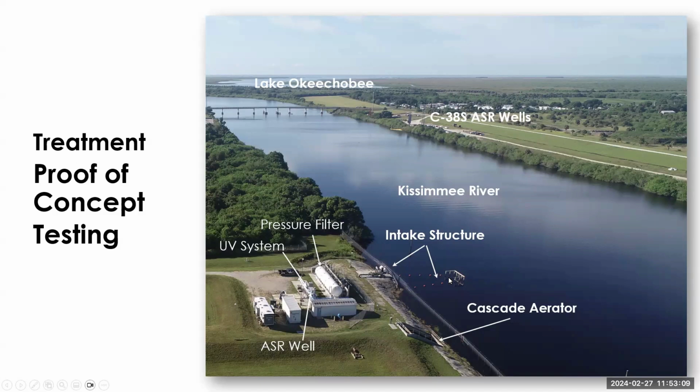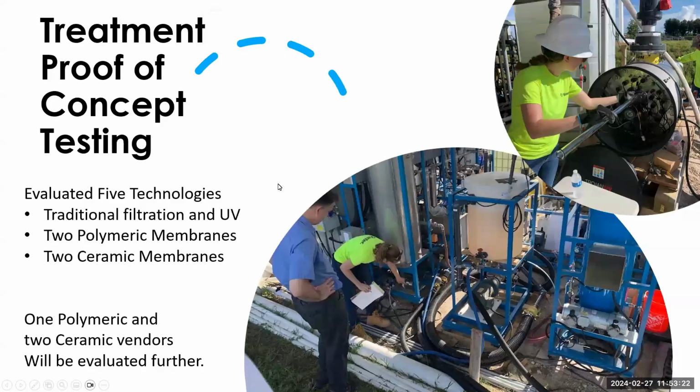But what we found is that the tannin color in the river affected the UV significantly, and we busted our bacteria requirements. So UV was not going to be appropriate. We did try again with some different UV vessels just in case we could use a filtration system, but it turned out not to be practical. So it's going to end up being some kind of membrane treatment for the treatment plants, either polymeric or ceramic.